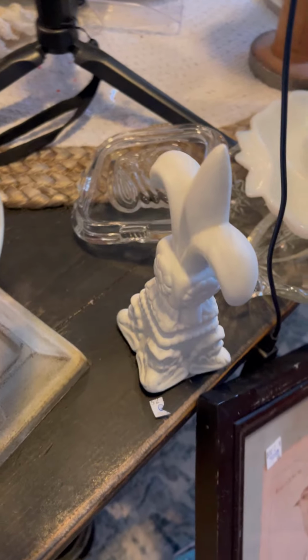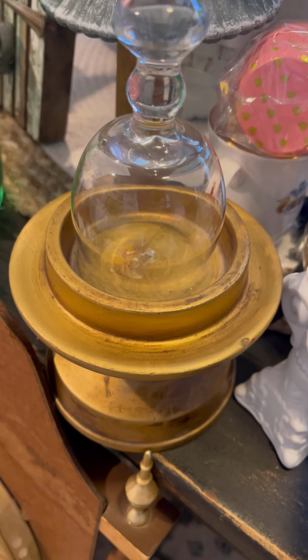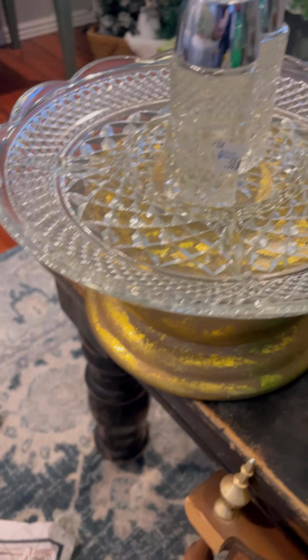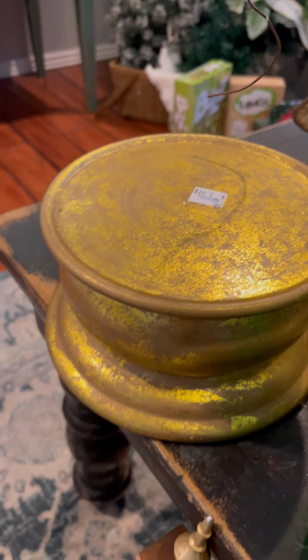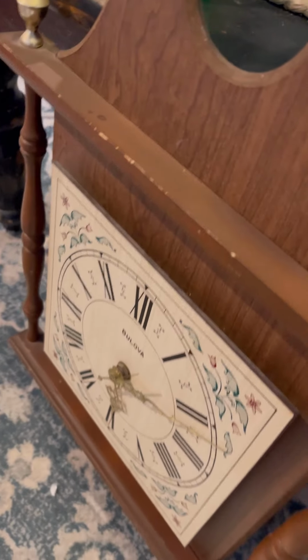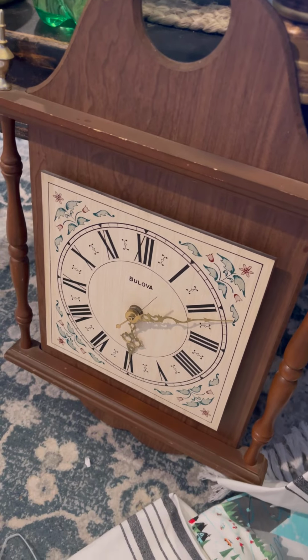And these little fleur-de-lis finials. And there is that little fake plant, and these little plant stands. I also didn't end up having them on my video, but here is a big chunky one. And then there are those salt and pepper shakers. But look at the lines on that. I just love that. I also found this clock. It doesn't work, so I'm going to do something cool with it.